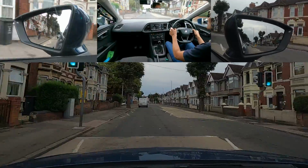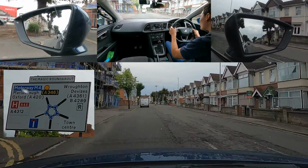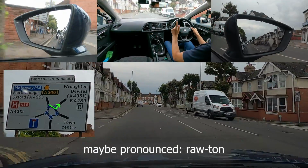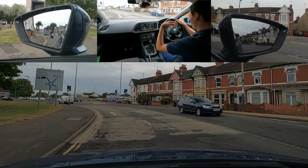I'm going to try a more challenging one this time. So I'm going to go towards Roughton, but I'm going to go left, right, right, left. I'm going to go the long way round. So left, right, right, left. It's 4 roundabouts. Need to remember that. Left, right, right, left. Starting in the left lane, both of them say ahead.